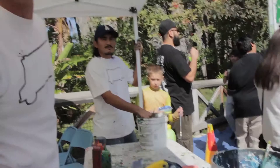It's an interactive mural painting activity. So it's reintroducing art education to the public. Cool. Express yourself. Be creative. Yeah. Have fun. Bring community together.